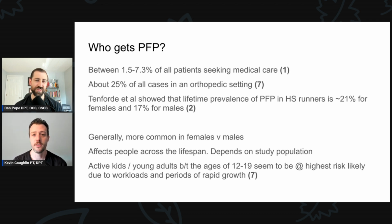I wonder if it's just that the younger population is generally more active, right? So they're doing more things that are putting load through the patellofemoral joint. But there does seem to be some correlation with the periods of rapid growth as well. So, yeah, a little bit of background there on prevalence.